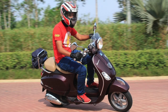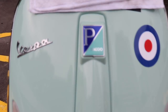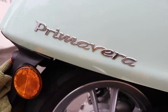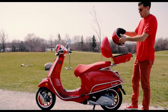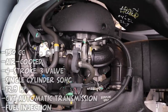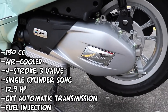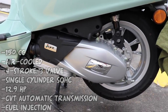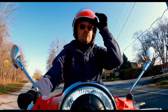Replacing the Vespa LX series in 2014, the Vespa Primavera 150 is an automatic scooter manufactured by Piaggio under the Vespa brand. The name is a throwback to the original 1986 Primavera. It is marketed as the most technologically advanced Vespa produced at the time of its release. Engine is 150cc, air-cooled 4-stroke, 3-valve, single-cylinder SOHC, with fuel injection and automatic CVT transmission. In Singapore, the Vespa Primavera is commonly seen on the streets.